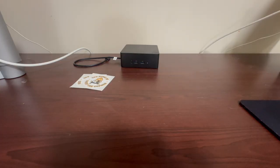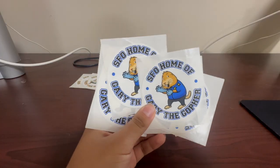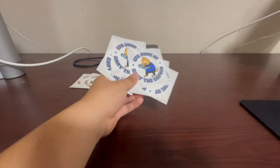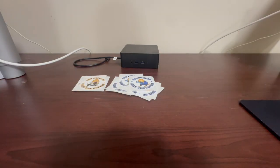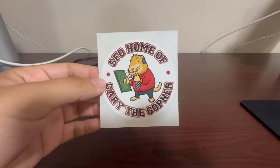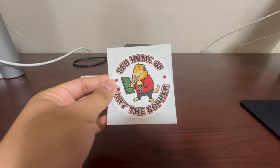Here's some more stickers of Gary the Gopher if I can try to arrange them. Here's another one. This one is him being a TSA agent, so these illustrations are really cute. And this one is him being a pilot. The next one I want to show you is, I guess, an ATC controller right there. So again, it's a really cute illustration.